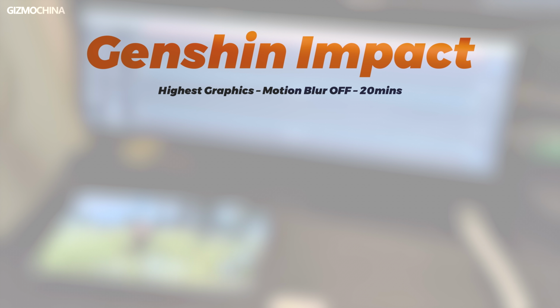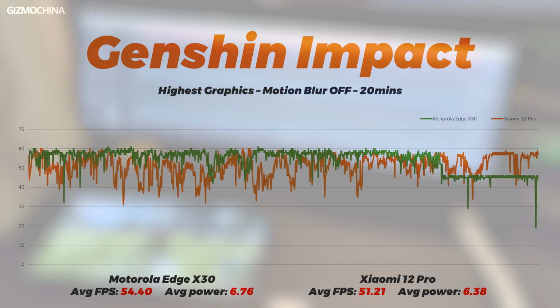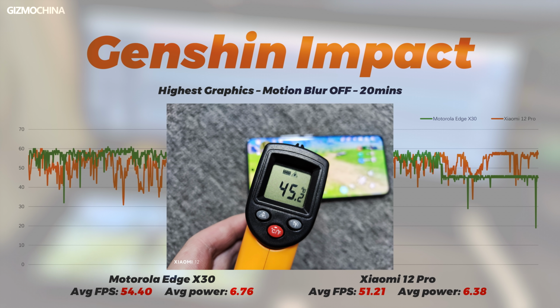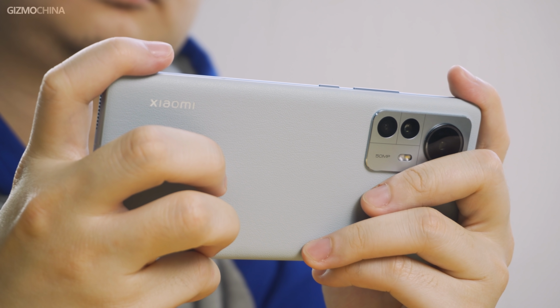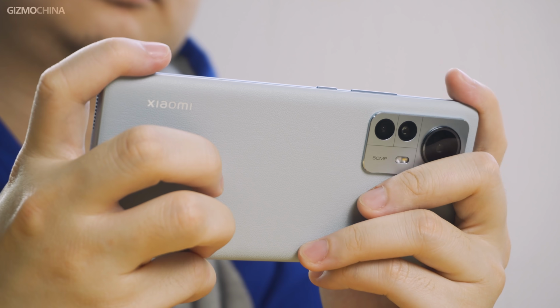Xiaomi's scheduling strategy for Genshin Impact is completely different from Motorola's. Motorola tends to use the highest frequency and wait until it overheats before lowering the frequency. 12 Pro is to keep the temperature around 45 degrees to ensure you can be at a higher frame rate for a longer time. I personally like Xiaomi's gaming strategy better. At first, my hands will feel a lot better.